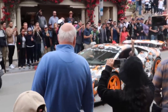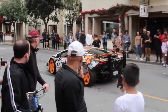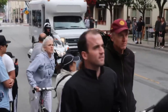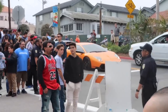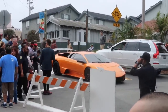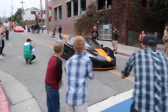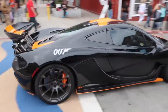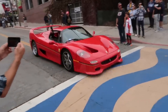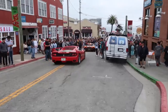Get out of the road. Murcielago SV. Second one of the trip. Damn. Nadee's here. And a F50 from Florida.